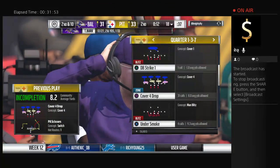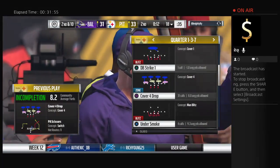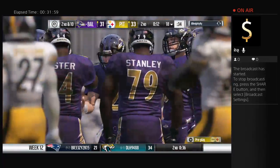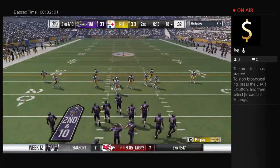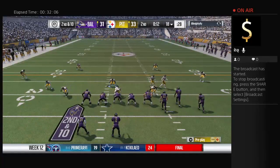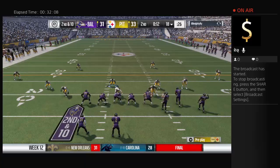12 seconds left. As tight ends go, he might not provide the super flashy plays very often, but he's pretty reliable. Usually an excellent target and normally catches what's thrown to him, but he didn't on that play. Here we go now. 319.